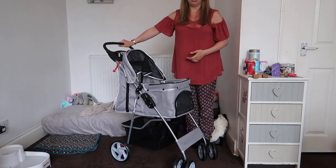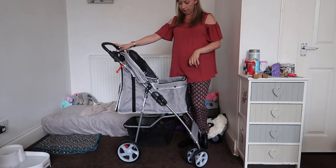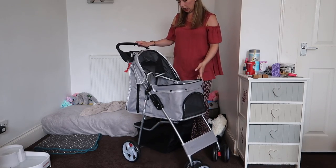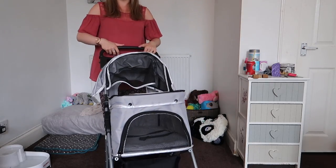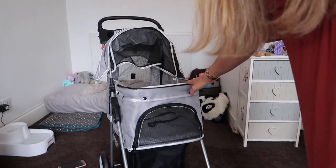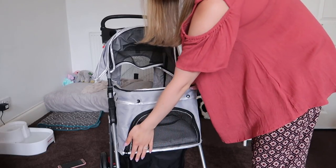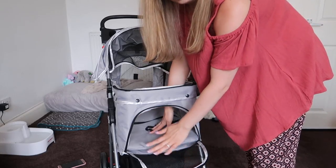And if I push this further back, you can basically see the stroller in full shot. Now it isn't really that big. It's quite small. It's smaller than what I thought it was going to be. But the good thing about this stroller is it has a front window here. So this unzips, and they can look out this wee window.